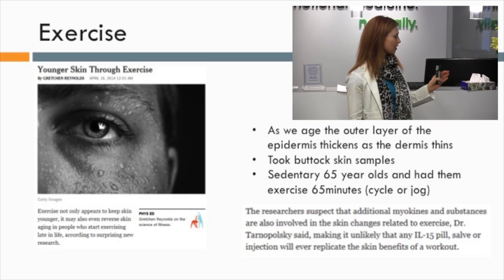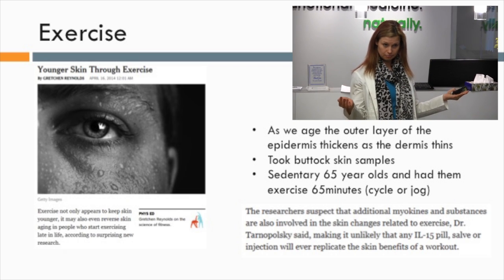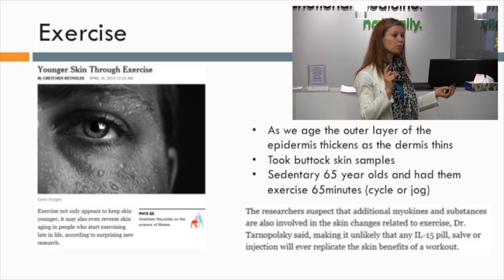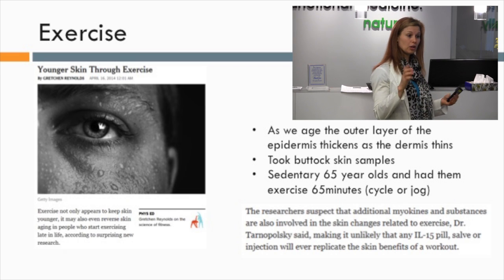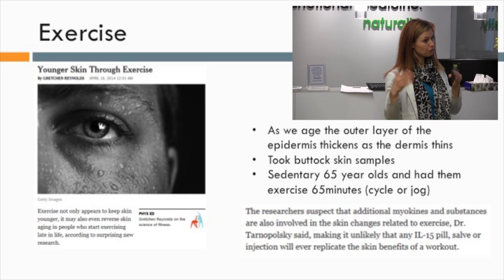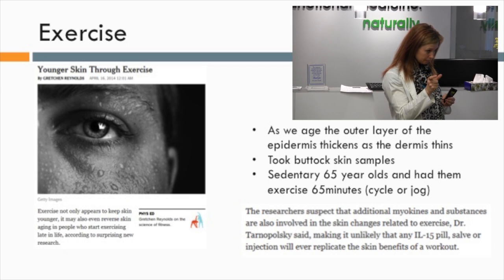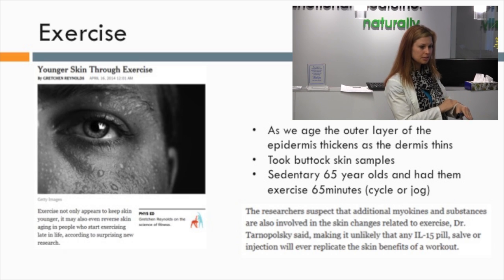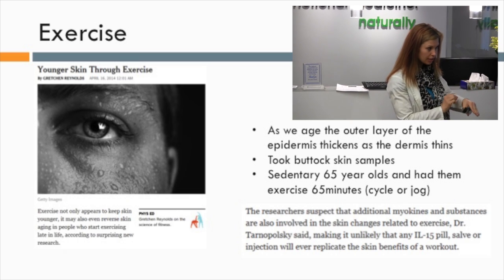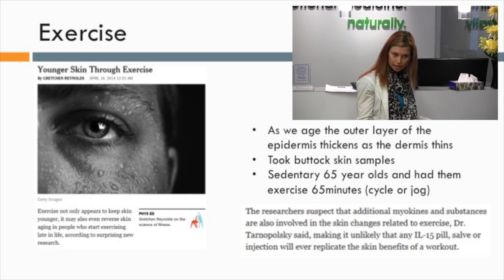So they took buttock skin from patients anywhere between the ages of 20 to 70, right? And what they looked at is the dermis and epidermis layers. Now, with the elderly patients, those above their 40s, they're finding that the epidermis, which is the top layer, is thickening. The dermis layer is thinning, so it allows the skin to sag. You've got a heavy layer on a thin layer, which allows skin sagging, correct? So that's where we see aging.